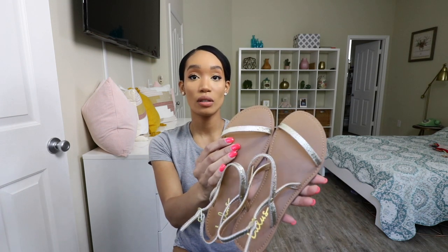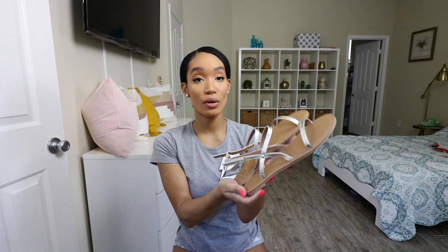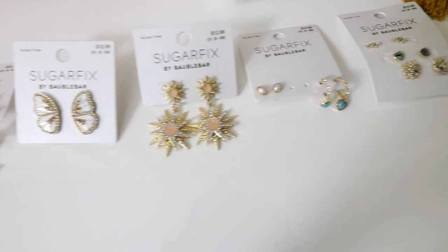And then these ones are just a metallic, white gold color. Very cute and just simple. You can wear these with anything. I got these also in a size 7.5, and they were too small, so I had to get a size 8. I completely forgot to show you guys the earrings that I got from Target also.